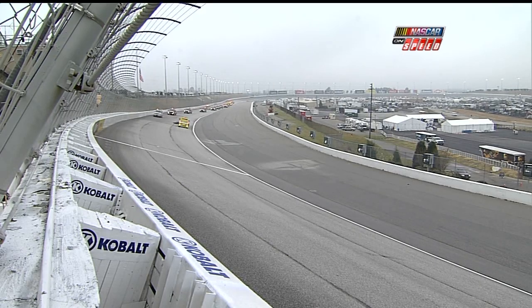The trucks running around the racetrack trying to help dry. You see the jet dryers out there as well. Drivers anxious to get out and qualify.